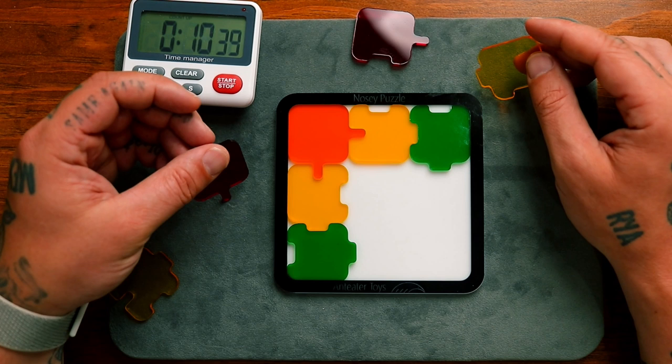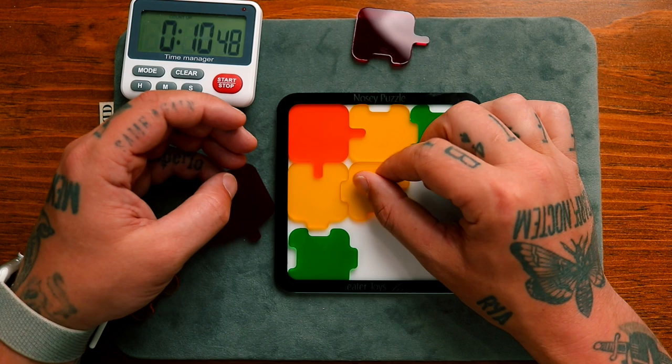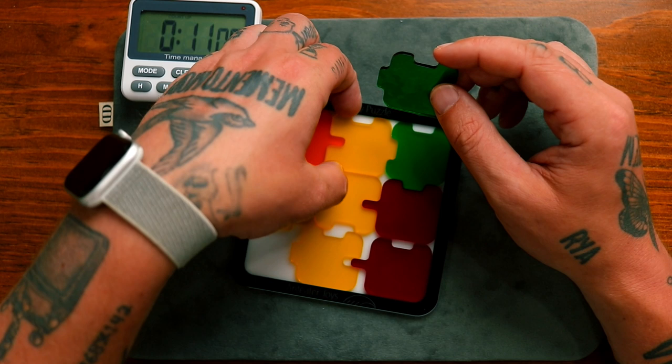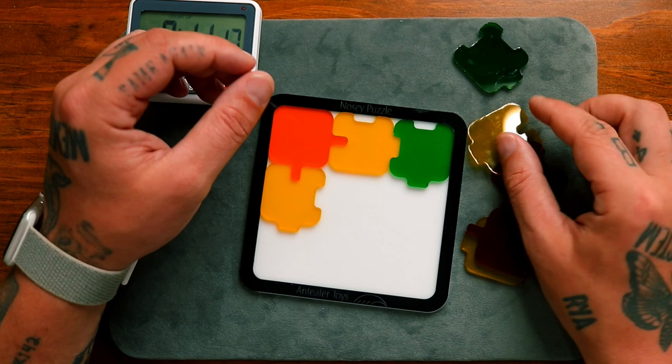That won't fit there. If I go here, the red will not fit, or will it? It will. But now the orange, the yellow won't fit. No, it won't. It's like some weird solution here. Hope not. Okay, back to square one. This has to be like this. If it's not like this, then it has to be like this.